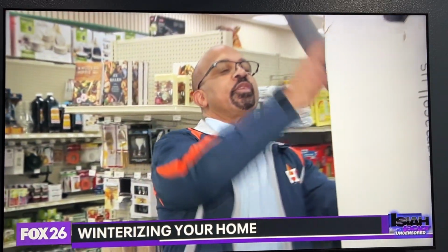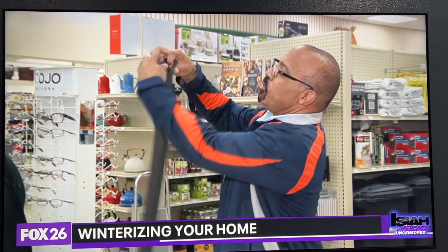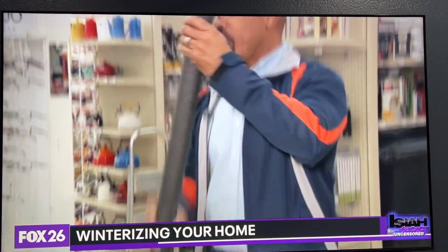Got it. And of course, you can prepare with some insulation. That's probably your most popular product right now. The first thing we're going to look for is if you have any type of exposed pipes. You want to make sure you have these little devices, pretty simple, with a little slice in it. Wrap it around any exposed pipe.